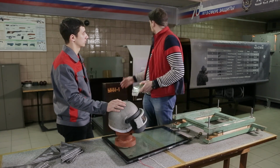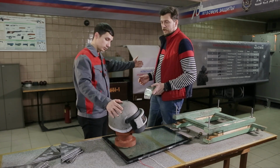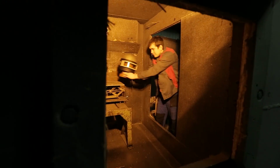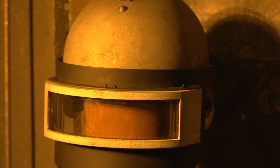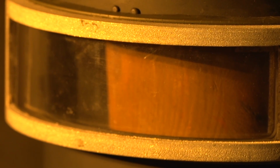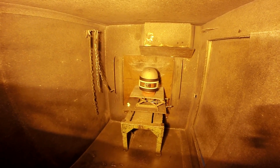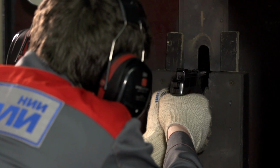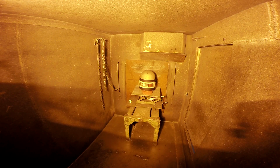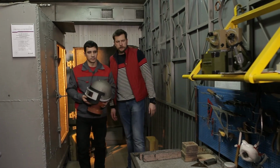I'm gathering it all happens here, in this unit, right? Yes, we're going to put the helmet, along with the head model, into the testing chamber and take a shot. We're firing a Stechkin automated pistol at the glass of the helmet from a 5-meter distance. At the moment of impact with the glass, the bullet has the speed of 340 meters per second. So, let's see what we got.